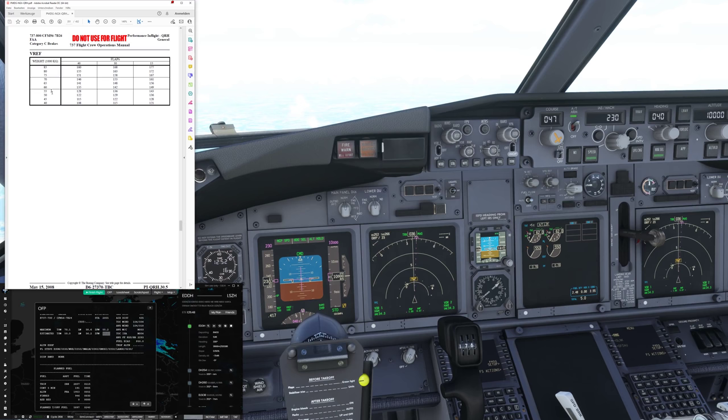Bremen Radar, wunderschönen guten Abend. Transessional Delta in the Alpha Charlie Hotel 2200, climbing 5000 Weser Trigos. Delta in the Alpha Charlie Hotel, Bremen Radar, contact, climb flight level 100.